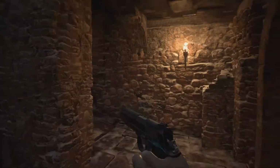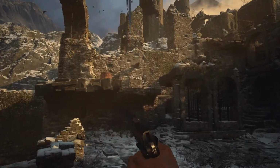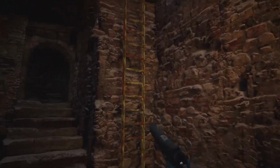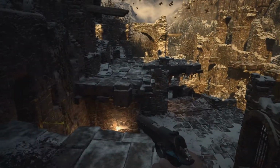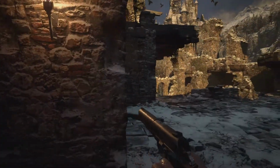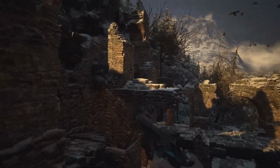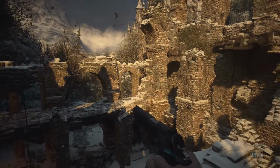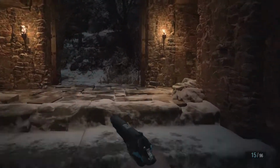Yeah, I'm guessing I have to go up here, but how do I even do that? Can I go up on this? Am I allowed to jump like they do? Or am I just jumping down? No, I just jumped down. Well, I don't seem to be able to get to it, so let's keep going.